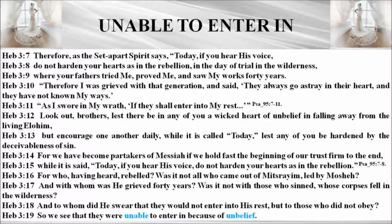Look out, brothers, lest there be in any of you a wicked heart of unbelief in falling away from the living Elohim. But encourage one another daily while it is called today, lest any of you be hardened by the deceivableness of sin. For we have become partakers of Messiah, co-heirs, joined to him, Chaber. I think it's Haber. Of Messiah, if we hold fast to the beginning of our trust, firm to the end. Don't let go. Not today, not tomorrow, because tomorrow will be another today.